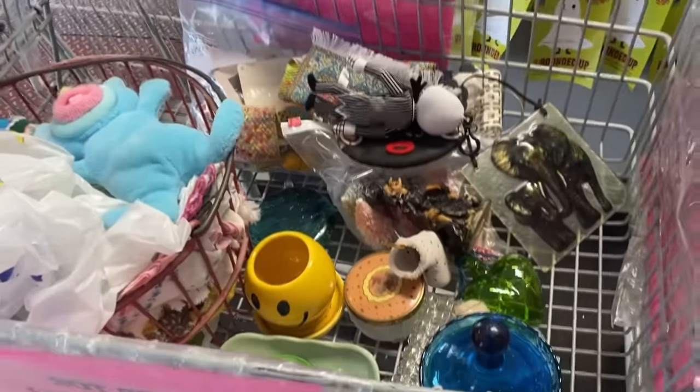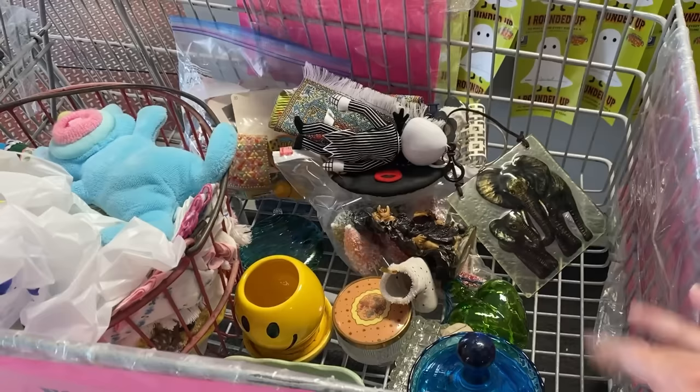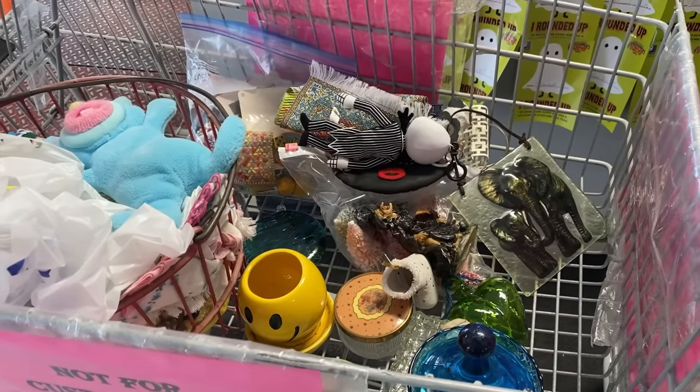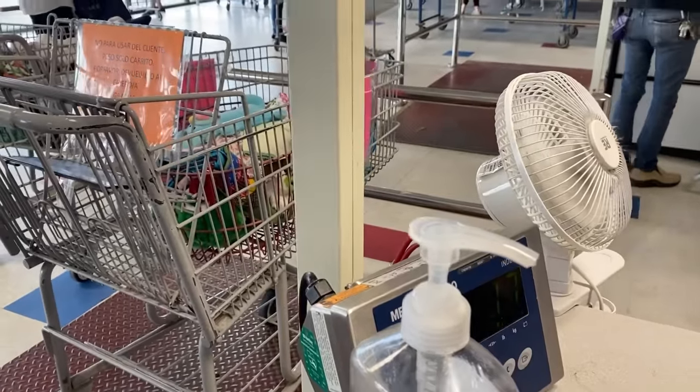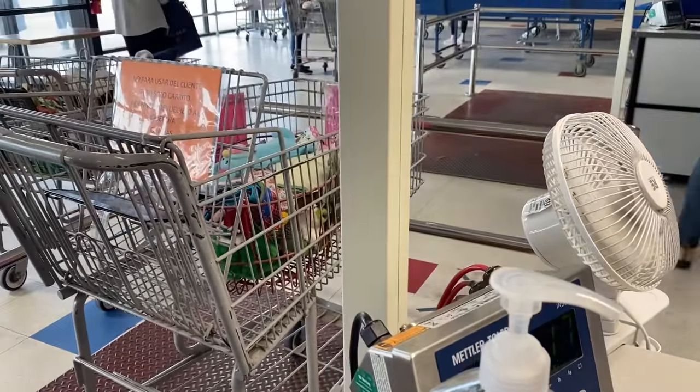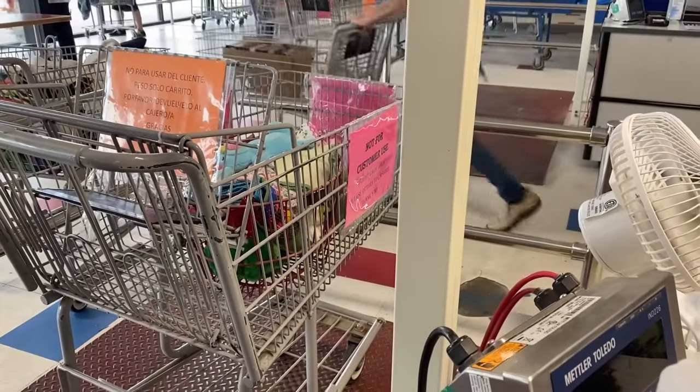Okay, guys, I've had enough for the day. I'm ready to check out and go get some lunch. So let's go see what we weigh. Okay, guys, I had 17 pounds, so my total is $30.43, so let's get into the haul.